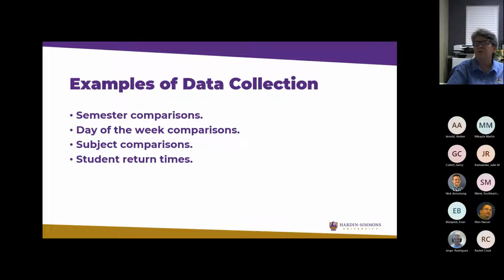So I want to show you a few examples of how we use data collection for Accudemia and our decision making. Some of the ways that we do use it are semester comparisons, days of the week comparisons, subject comparisons, and student return times. As he was presenting earlier about appointments, we don't do appointments. Students are allowed to walk in, and so they just walk in and sign in and then work with the tutors that are available. We have a schedule for our tutors that is put out where students know who's working and when they're working and what subject areas. So they just come during that time that their subject is being tutored.